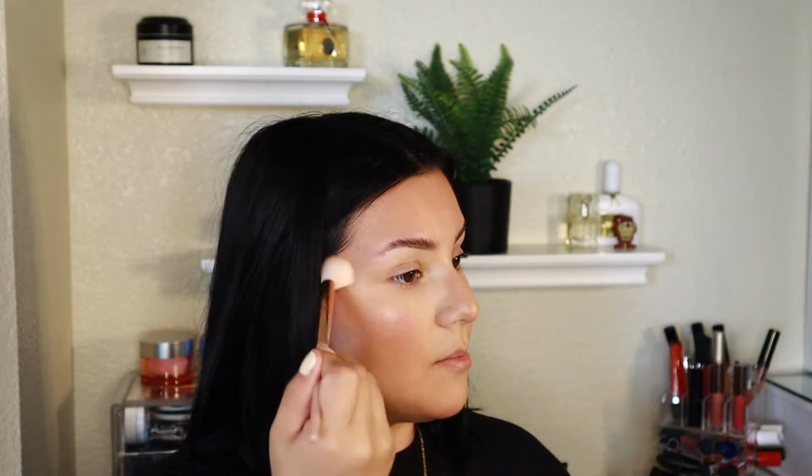So I'm just going to apply this. Favorite brush to apply highlight is this Sonia Kashuk one. You guys can get this at Target. And I like to bring my highlight up into my temples, into my forehead.